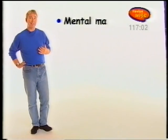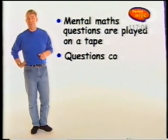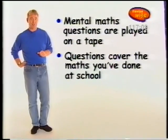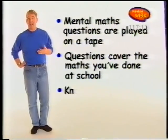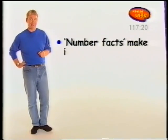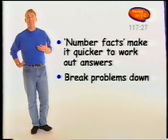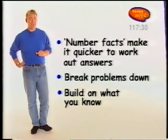That's the end of our programme on mental maths. So, what did we do? We saw how in the mental maths test you answer questions played to you on a tape. Questions that cover all the different kinds of maths you've done at school. We explained how it helps you to know the different words that describe addition, subtraction, multiplication and division, and how using number facts, like your times tables, will make it quicker to work out the answers. We saw how breaking problems down and building on what you know makes them easier to do.